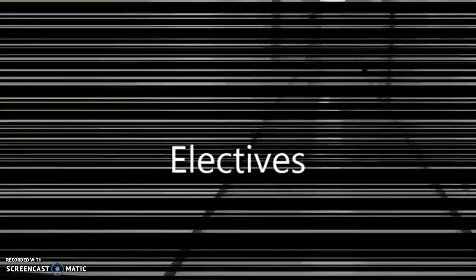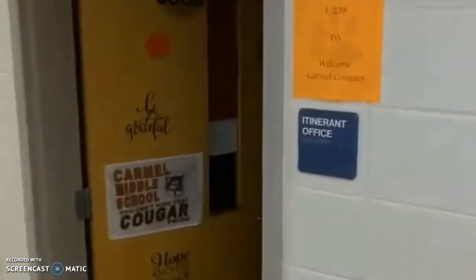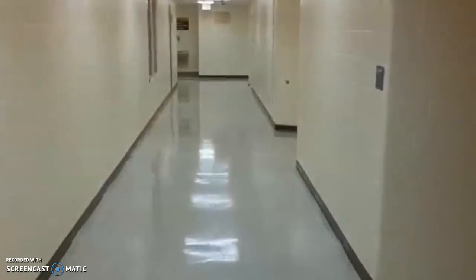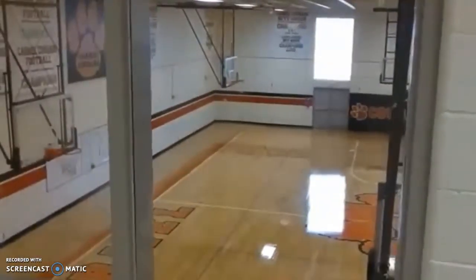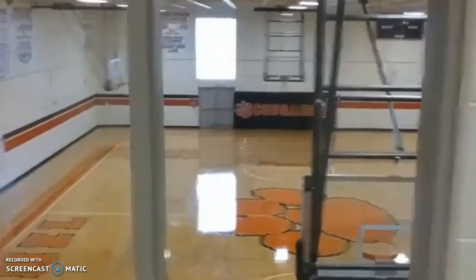Our elective teachers are a little bit scattered all over the building. So we are again back upstairs. The first stop we wanted to show you, right here on the right, is Mr. Hartage's office. He is our in-school suspension coordinator and our restorative practices person. So hopefully you don't have to know him that well, because I don't want you guys to be in trouble. But his room is right here and he gets to overlook the gym.